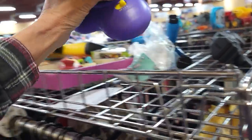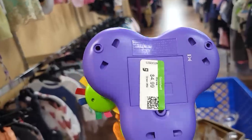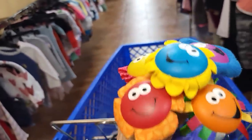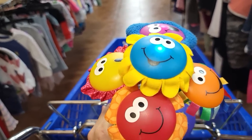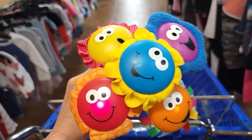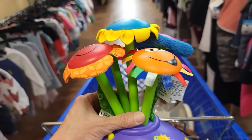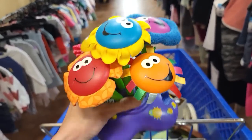I remember having this toy when Rachel was a baby. Oh my gosh. This one needs batteries. It's not working, but all these little flowers light up and say, oh, it does work. Look, it does still work. Oh my gosh, that brings back such memories. Wow, $4.99.